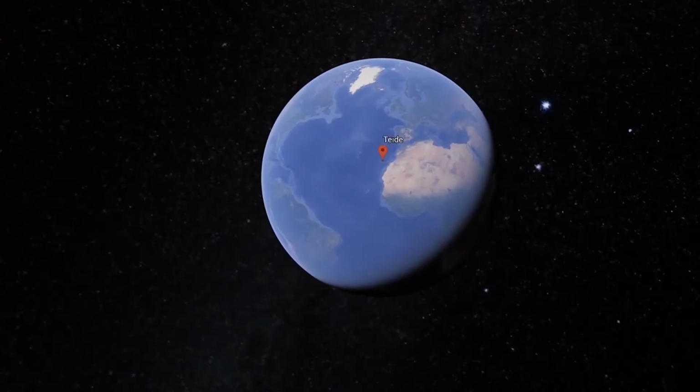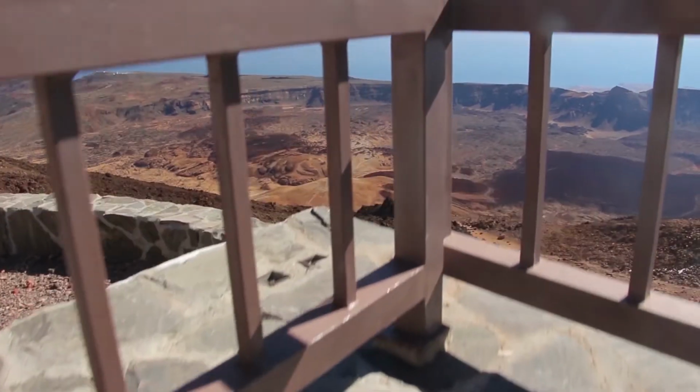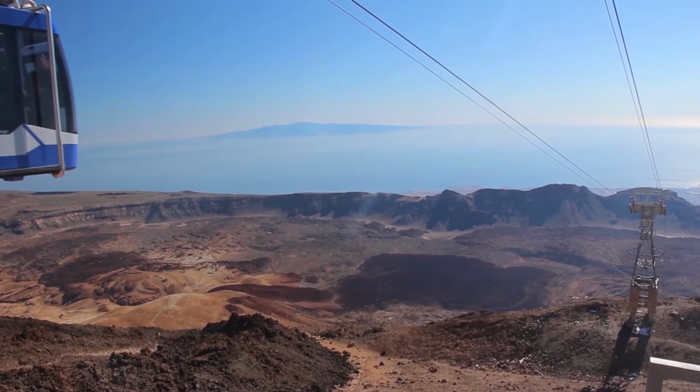I'm Daniel and today I will show you how you can go all the way up to Mount Teide, to the peak. Because what a lot of people don't know, only 200 people per day are allowed to go to the peak. And for this you need a permit and you have to apply online for this permit. You cannot get this permit if you just come to the park. You can only apply for it online.